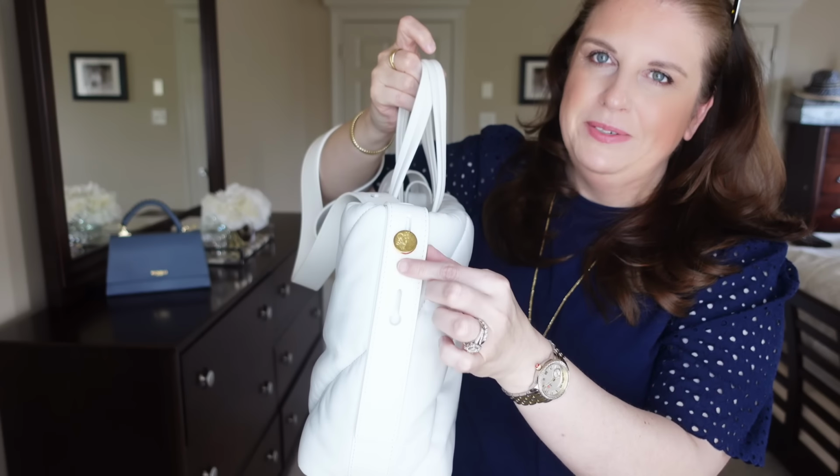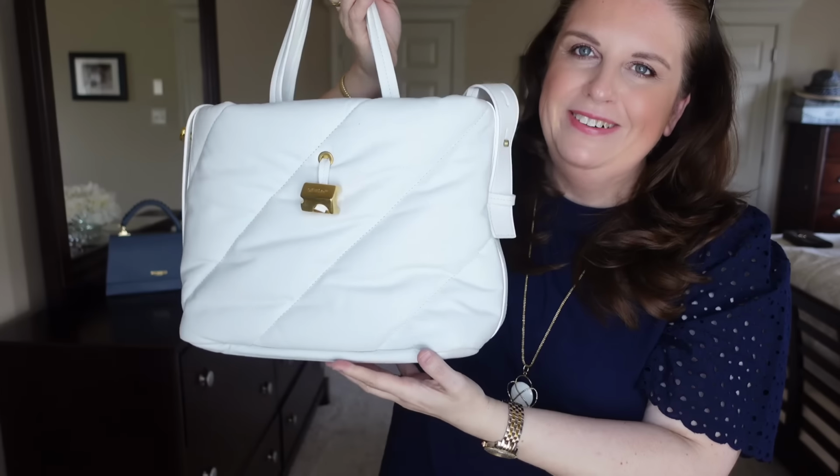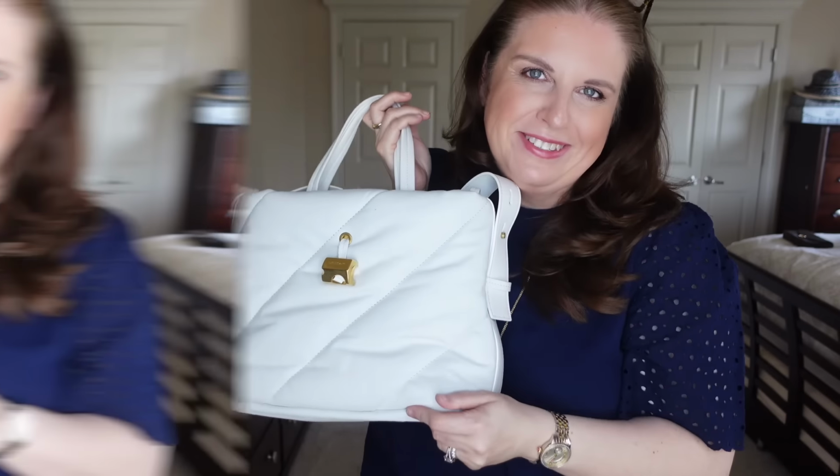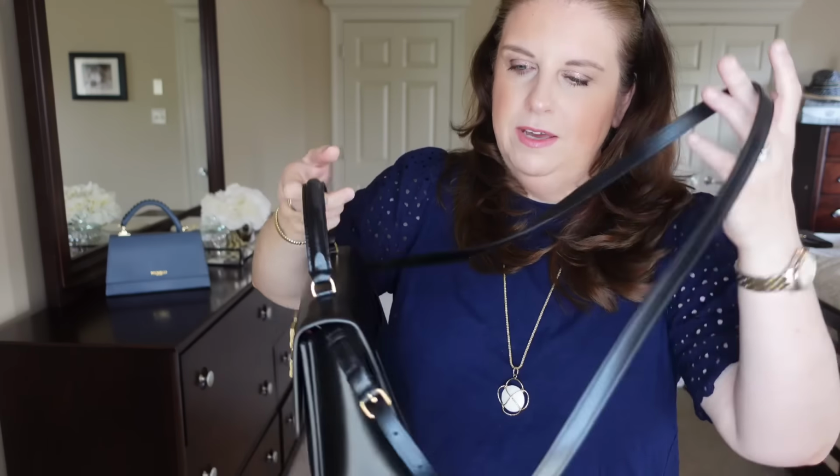I like all the little details that they have, it's kind of quirky. Each side is a little bit different. So yeah, it's cute. This is my second Off-White handbag, which I don't remember the name exactly, but this one you can wear every day as your everyday handbag.